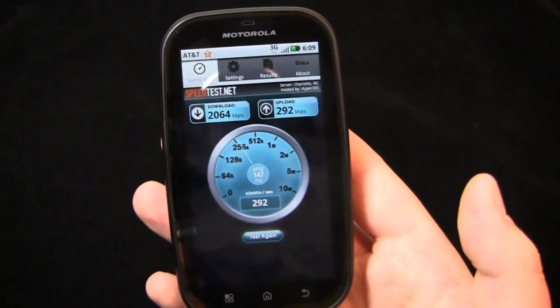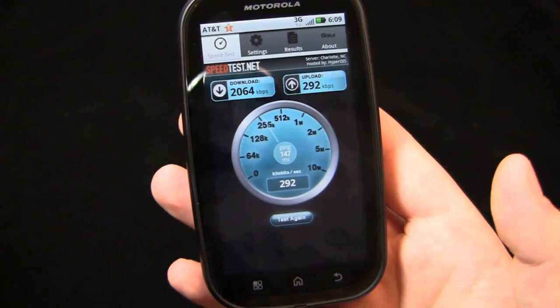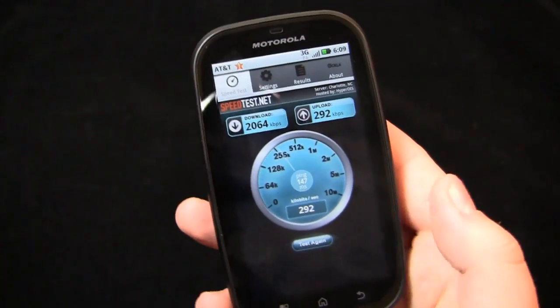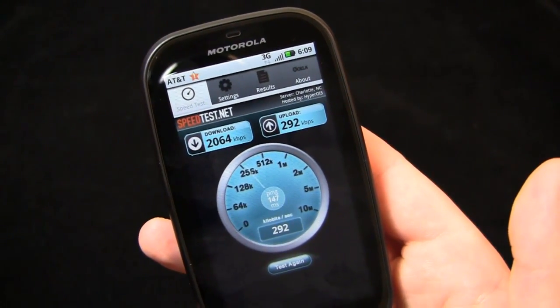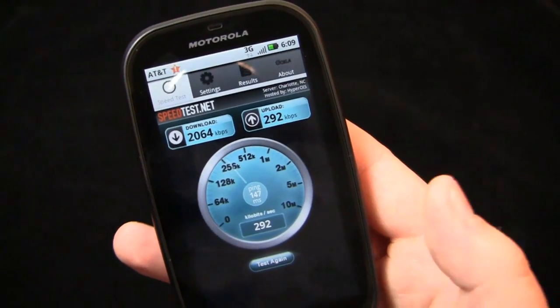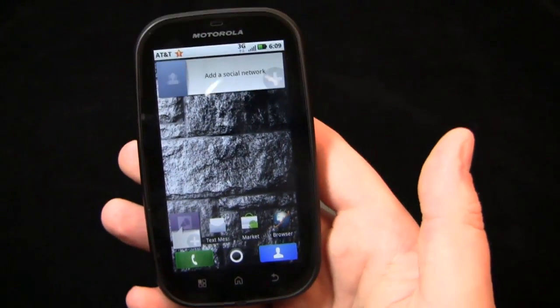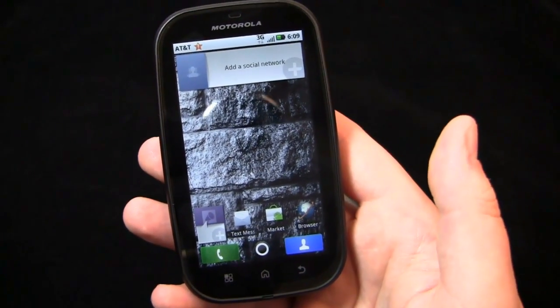I've been surprisingly impressed. The screen looks good. MOTOBLUR is decent. And Android 2.1 has been fast the entire time. I've had no problems. And outside of the typical MOTOBLUR stuff, the bloatware, if you will, or some of the frustrations there, I've been pretty pleased with the device on both the hardware and software front as well. So I would definitely recommend it for $129.99. And add to that the fact that there are no rebates, that makes it even better.